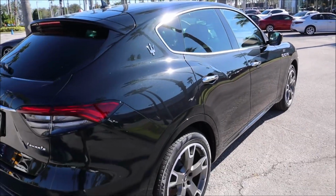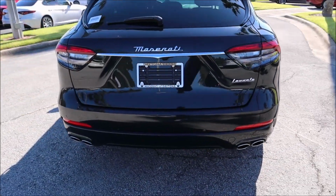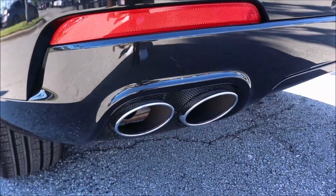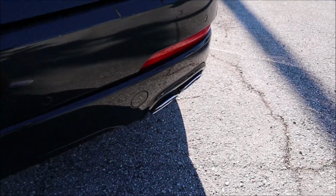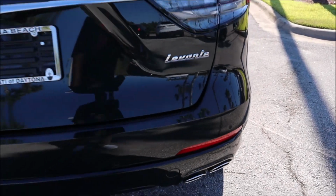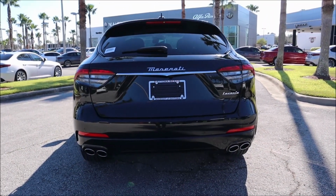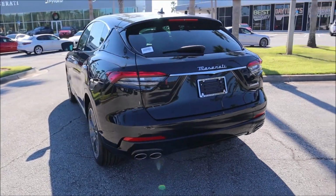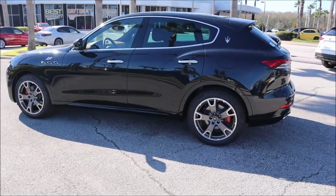Now, when we come along to the rear, you will see the boomerang tails that we're used to, but you will see the chrome insignia, the chrome Levante badge, and the chrome exhaust tips. That's also something you really want to pay attention to because those could be black, but they're done in chrome, which is a lot of symmetry between the chrome parts and bits all throughout this car. So we take a look at it, it all looks very spectacular together. We take a walk around, and it's just a beautiful sparkly spec.